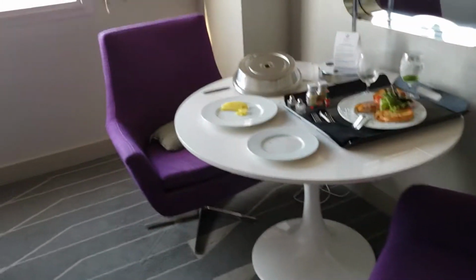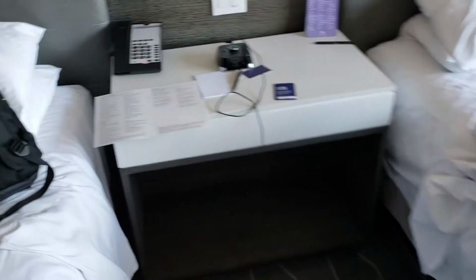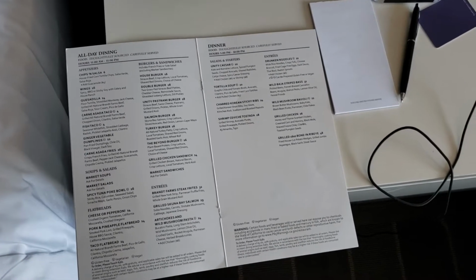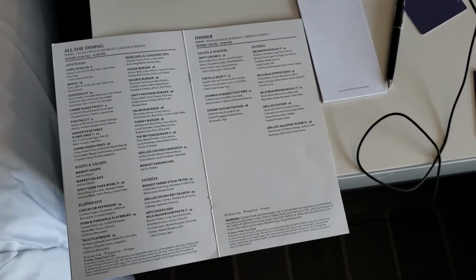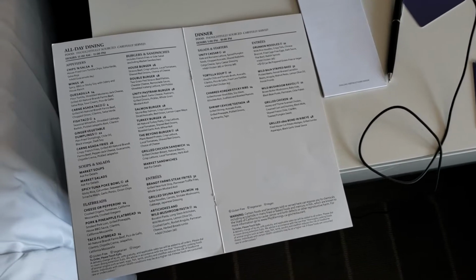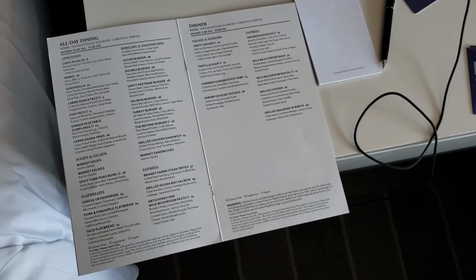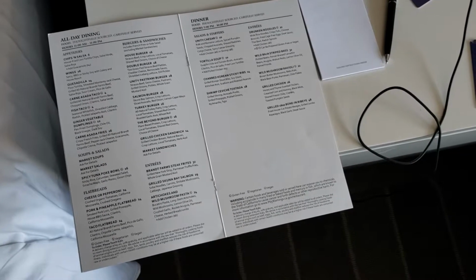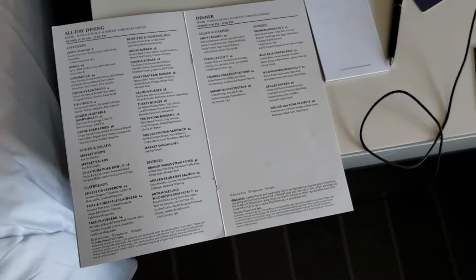Oh yeah, I wanted to show you. They're supposed to have 24-hour room service here, but when I called at like 11:30, 12 o'clock, they kept hanging up on me, sending me to voicemail. So I wasn't too happy about that, but this morning they've been pretty good, and they have a lot of nice food here. So I have been eating.